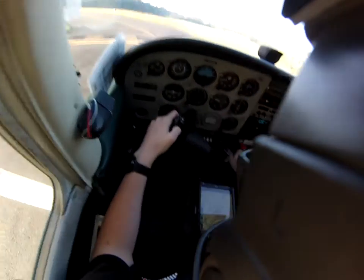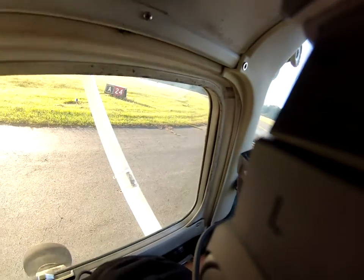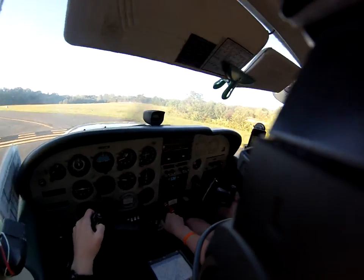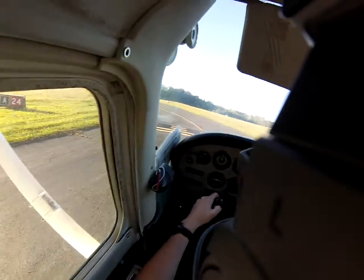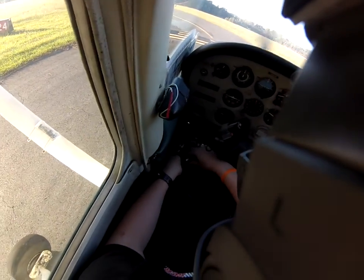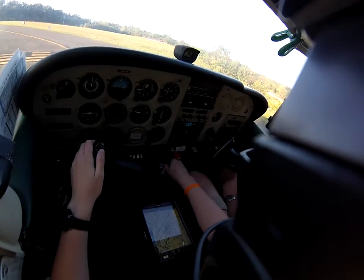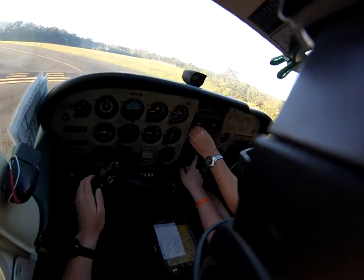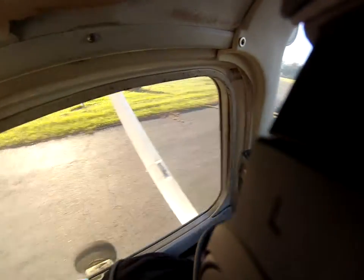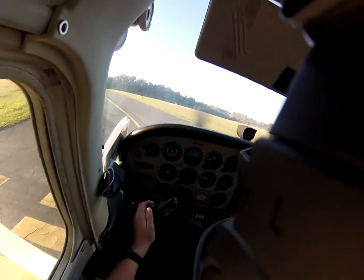Midfield, yep. Davidson County, Cessna Skyhawk 2818 Echo, taking off runway 24 to stay in the pattern for some touch and goes. Davidson County. Oh man, that is annoying. Okay. All right, nobody said anything, so we're going to go. What kind of plane is that? That's what I said. I thought it was a C-Ray. Those are awesome. Who's this Yahoo?